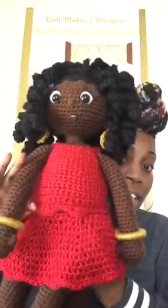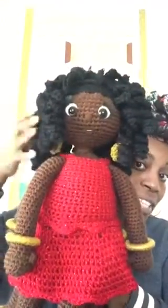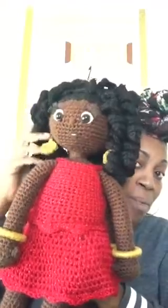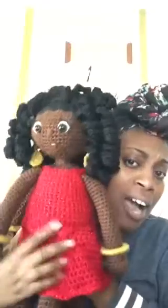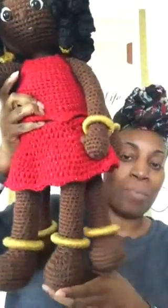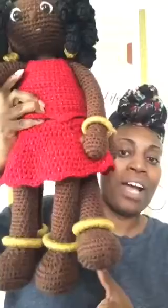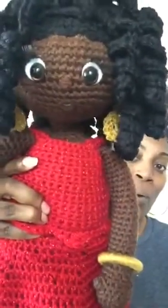But I love her. I will leave pictures of the character so that you guys can see where the inspiration came from. But this is Little Miss Bright Sunshine. Again, I love her so much. I think she is just the cutest with her extra limbs. I love her little dangly legs, and she's not supposed to have shoes. She is supposed to be barefoot, just the bracelets there. She is just the cutest, and I love her so much.